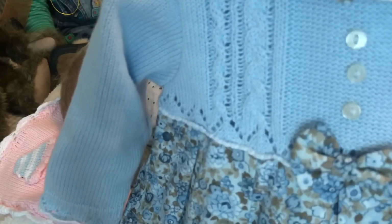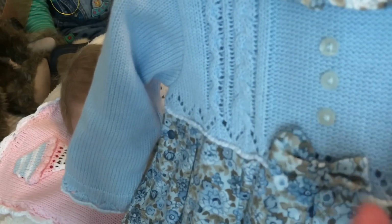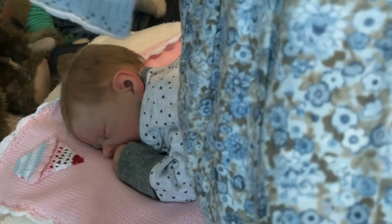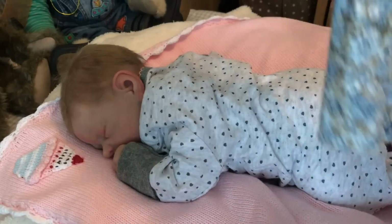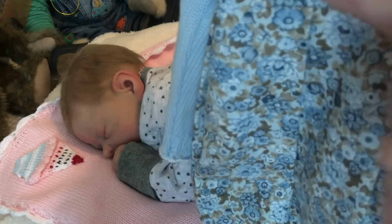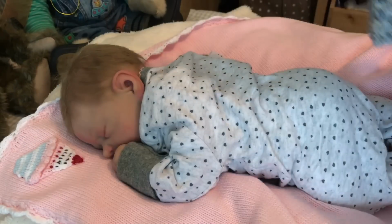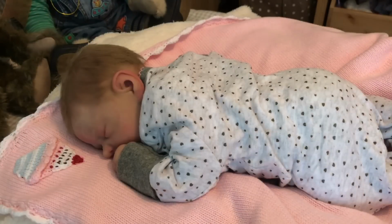So it's got a plain blue long sleeve knitted top, and it's got lovely detail on the cuffs. And it's got a lovely blue floral bow in the middle. And then it's this lovely blue and grey and brown floral bottom to it. And it's got this lovely zigzag pattern along the bottom of the bodice. And that looks beautiful on her. I absolutely love that.